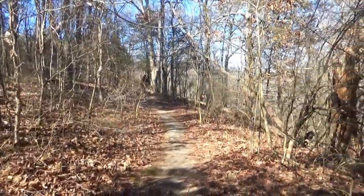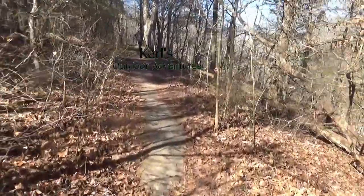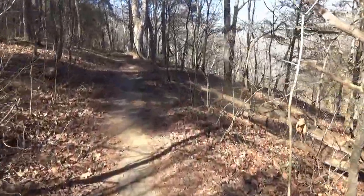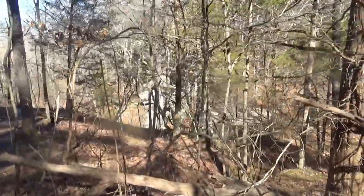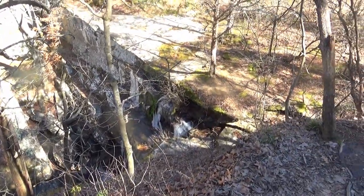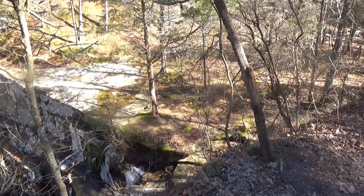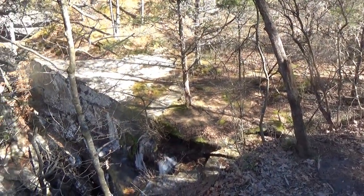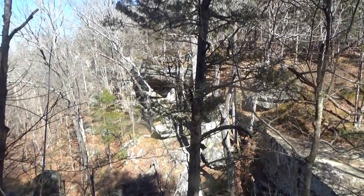Fixing to do the Burden Falls Trail, or at least check it out. On top of a little bluff right here, so I'm going to show you when we get some better scenery. It's pretty neat. So I'm pretty sure that's Burden Falls, and then right where we parked is a little upper part. Not much flow right now, but check out this bluff. That's pretty cool.